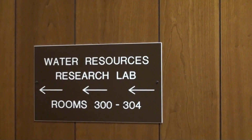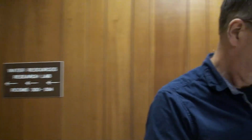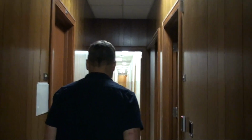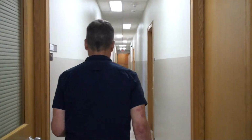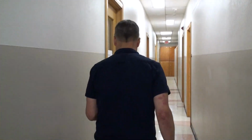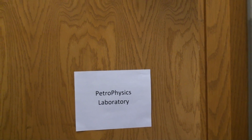And here we have what is called the EARL, Environmental Analytics Research Laboratory, Water Resources Research Lab. There are several rooms in this complex here. And the last one on the tour today is the petrophysics laboratory. And this pretty much concludes the tour of the laboratories in Lennart Hall.